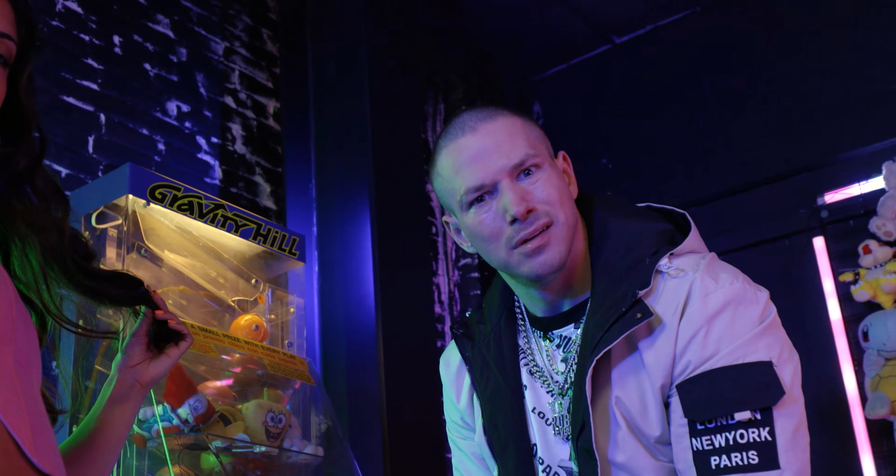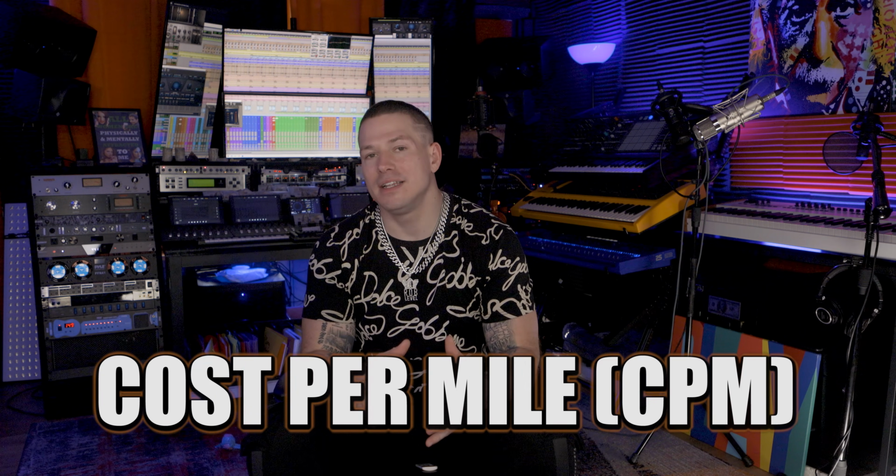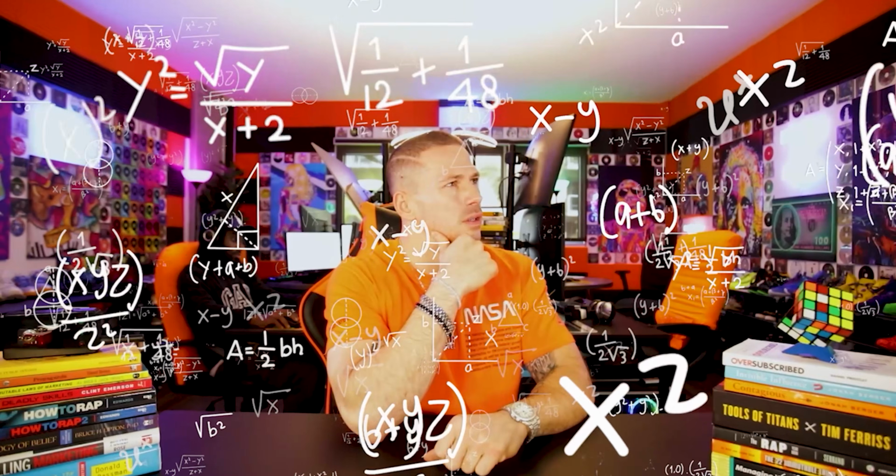Okay, this is advertising, marketing talk. CPM is cost per mille. It just basically means for every 1,000 people who see your video, 1,000 impressions. It's like this for Facebook, Instagram, YouTube ads. When they show your music to 1,000 people, it will cost a specific amount of money, right? And you obviously want that to be as low as possible. That happens with how good the content is that you're promoting. So we want that price as low as possible so that we can get your music seen by the most people for the least amount of money.